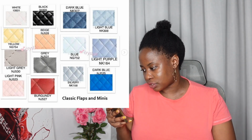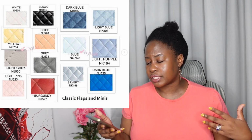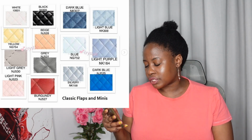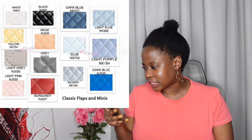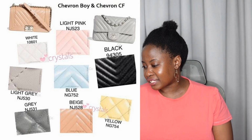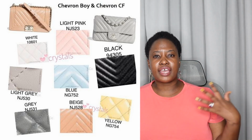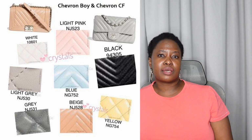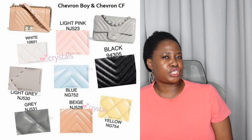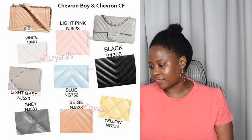Okay, now let's look at some of these swatches here for the colors. They're just a bunch of colors. Like I told you, there's some that are denim. Lots of light wash colors for this Act 1 of Autumn Winter 2022. Very, very light gray. That yellow looks like a very pastel yellow. Very interesting. There's Chevron Boys and Chevron Classics that are coming back. I think the Chevron Boy looks edgier than the quilted Boy bag, and the Chevron Classics just look a bit edgier, do you know what I mean, than the classic diamond quilting. So these are the colors that are coming for that.